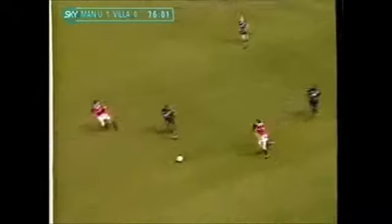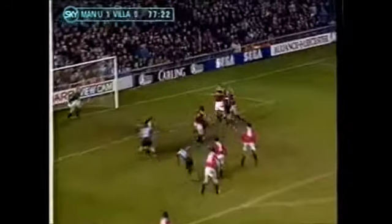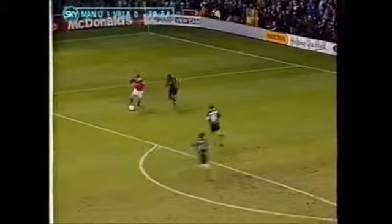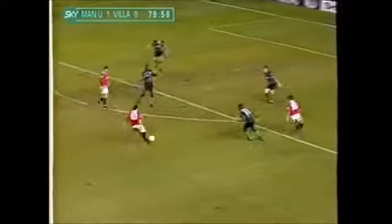Well, Cantona was the easier target. Pallister was looking for Kanchelskis. Looking for Parker. Barrett. Watched by Sharp. For Manchester United, a mistake by Small. Kanchelskis hasn't got much help. It's arriving now in the shape of Hughes.